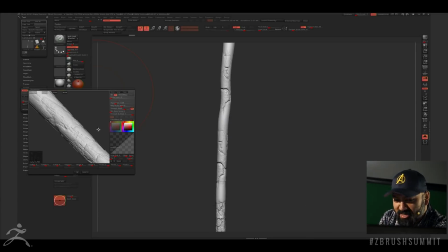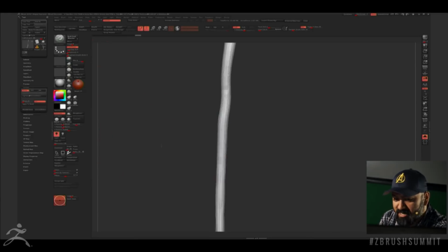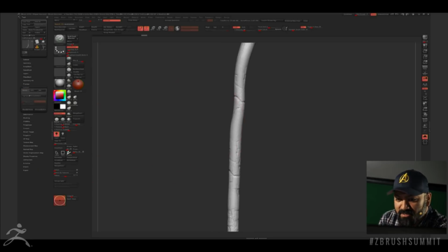This is just a quick demo, so I didn't make them in layers, but when we were doing it, we created everything in layers. So we had 3 different layers, so in case we need to dial some stuff in or out, we could.